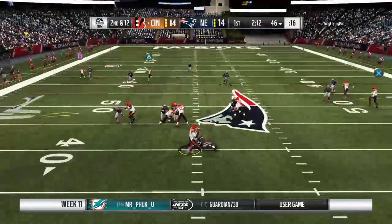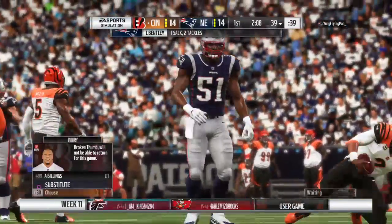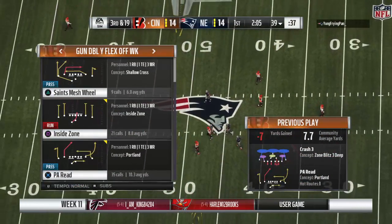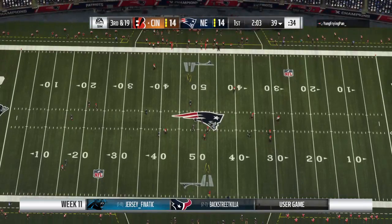Now a play fake, and it's Newton. And they get to Newton and take him down for the sack. He probably feels like he cannot get a break. He was sacked 7 times last week. And here we go again in the first quarter.